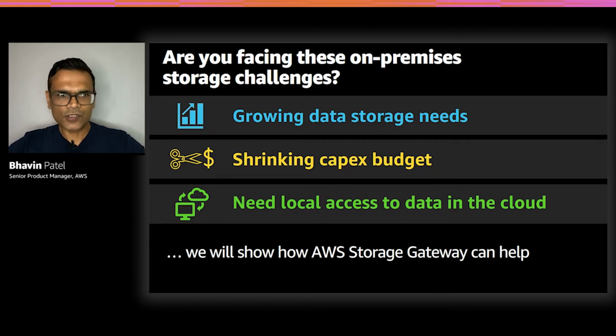In this session, I'll show how you can use Storage Gateway to overcome these challenges and focus on value-added business activities instead of the undifferentiated heavy lifting of provisioning, scaling, and maintaining traditional on-premises storage.